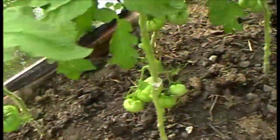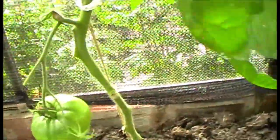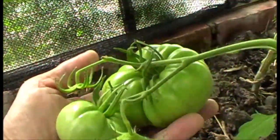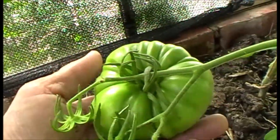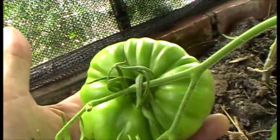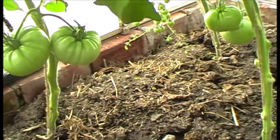So not a huge crop, but should be nice. And these were, again, from Southpaw. And these here are, what are they, Monster or something Beefsteak from, again, Willie Coleman. They look to be a bit bigger. Again, not a huge amount, but I'm really looking forward to trying them.